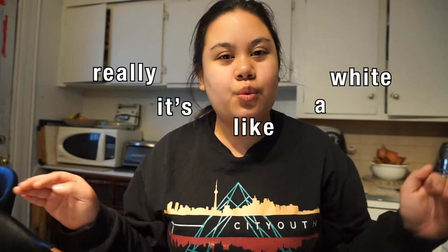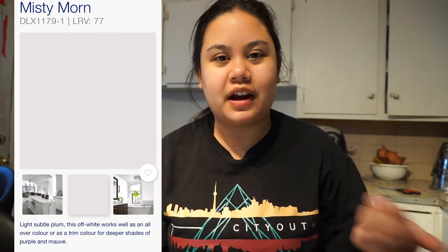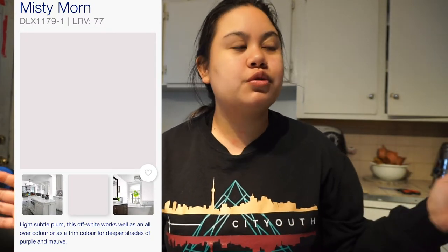Finding paint online is really difficult for me because I don't know anything, but I've been emailing back and forth with this paint store. So I found a color that I want. It's like a white, but it has a hint of violet. I feel like it would just open up the room and make it look brighter, but not be like, so white.